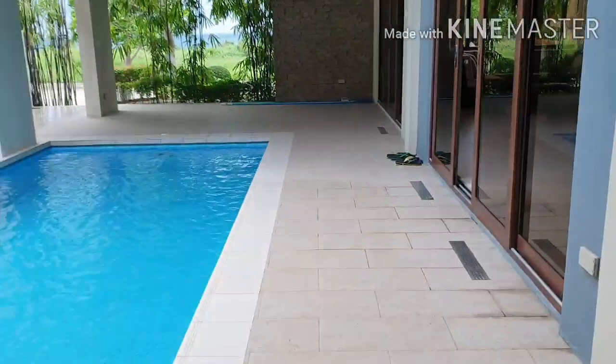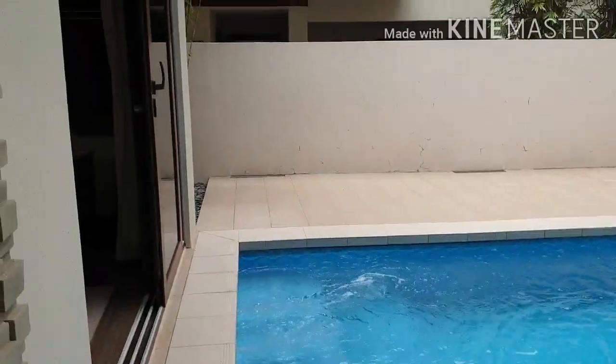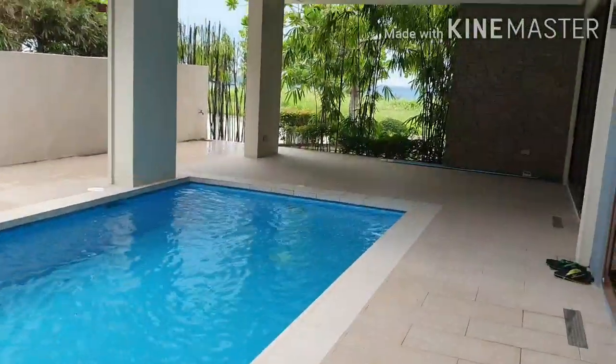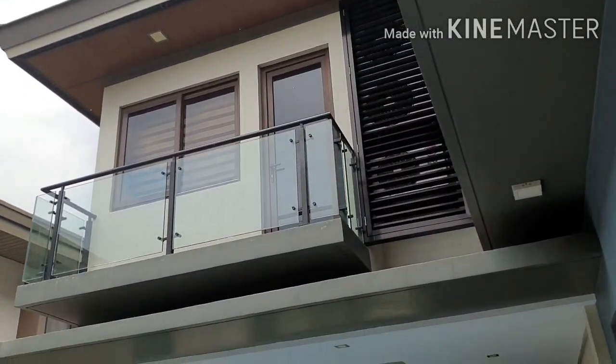Also, if you want, you have the beautiful view as well. Look at that. It's raining.